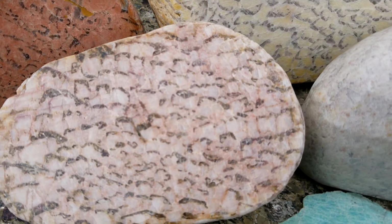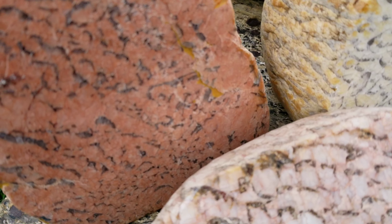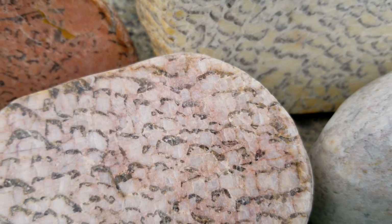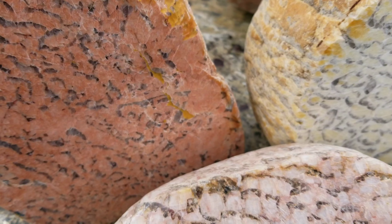Graphic granite is actually a term that more accurately refers to a type of crystal growth. In this case, it is a single crystal of feldspar interlaced with quartz. In contrast to the term granite, which implies plutonic igneous rock consisting of quartz, feldspar, and usually mica, and maybe a few other minerals.